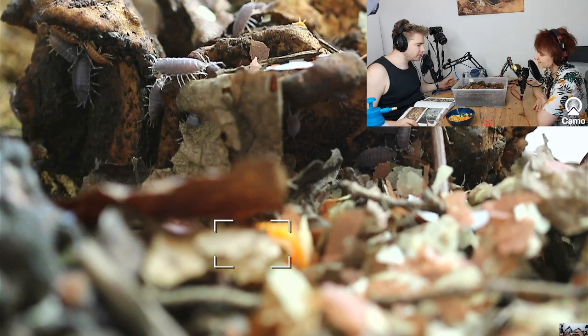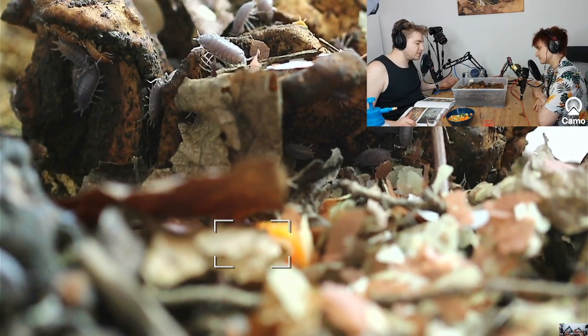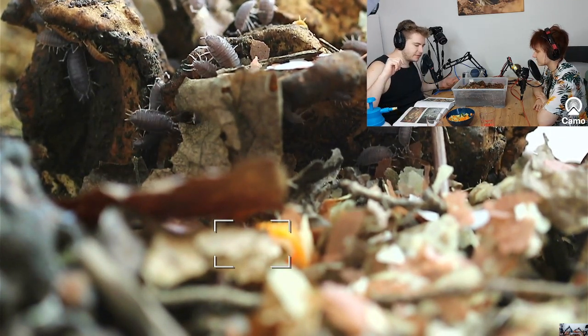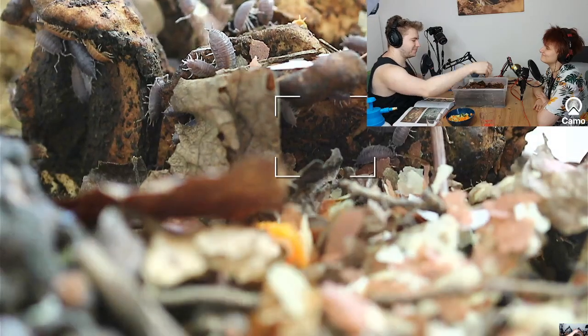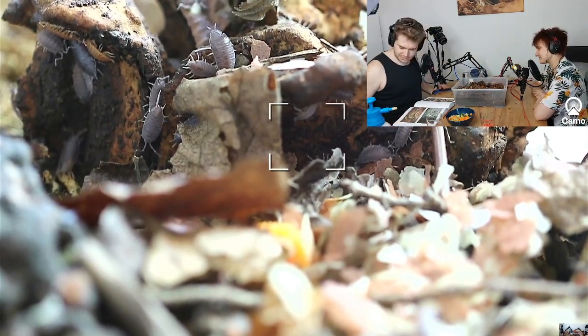It is cute. As far as I am educated, the uropods are former legs that have developed into butt antennae. So they use them for the same reason as they use the antennae, but they're on their butt. Like having a second pair of eyes.